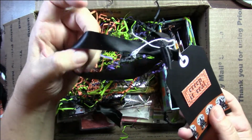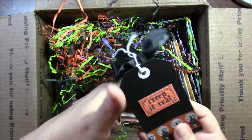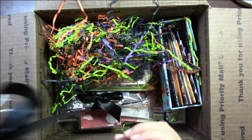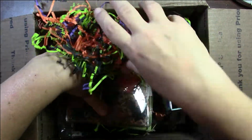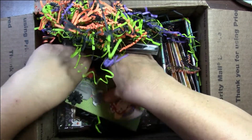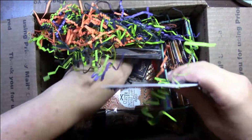This tag. I don't know what this was wrapped around. Shoot. Sorry. This was wrapped around something. Very, very cute. I think she had all of the cards and tags wrapped around it. Yeah, let me pull these out. Oh my goodness, oh my goodness, oh my goodness.